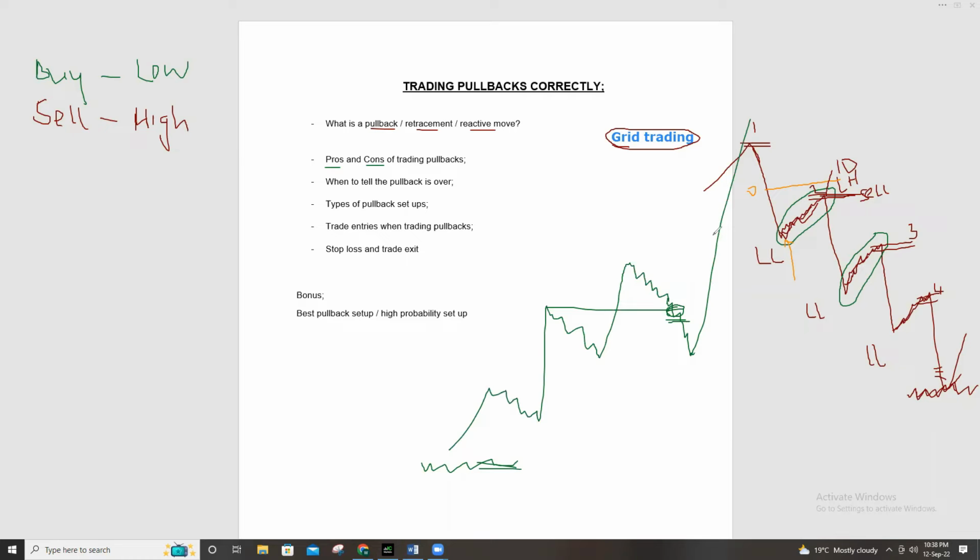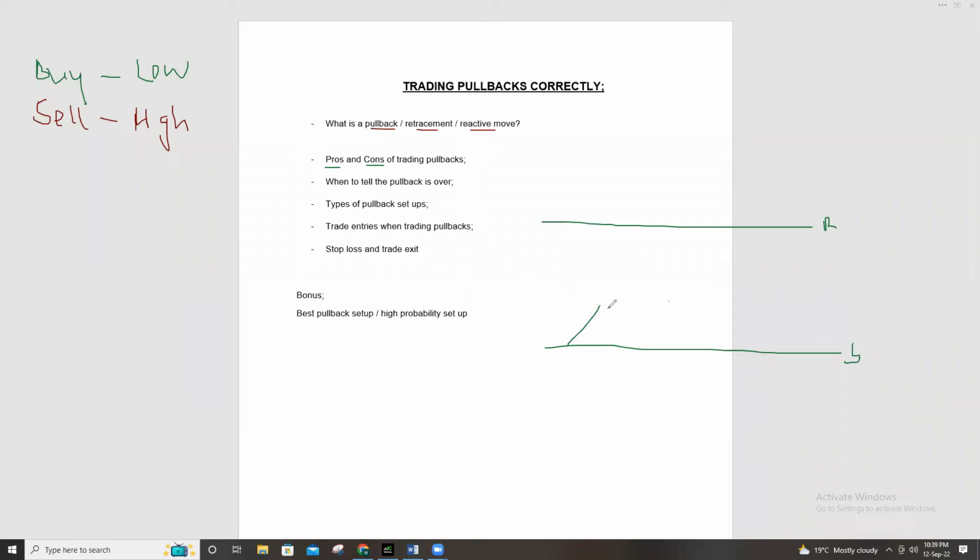So this is also a disadvantage, where your stop loss may be hit, especially when trading pullbacks using a pending order. So those are some of the advantages and disadvantages of trading a pullback. So when do you tell that the pullback is over? Now, the pullback usually reacts to three things.